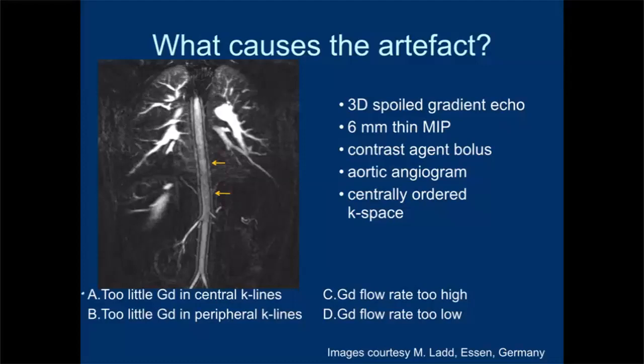Ta-da! Very good job. Yeah, it's A. So too little gadolinium in the central K-space line. Okay.